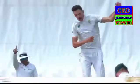It's wide. He's just had a massive drive at it. Finds the edge. 5 for Jansen.